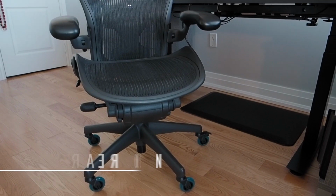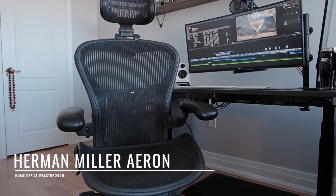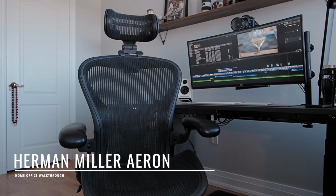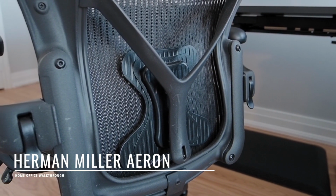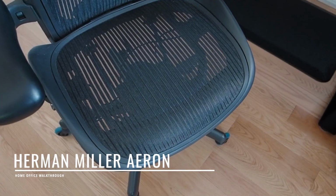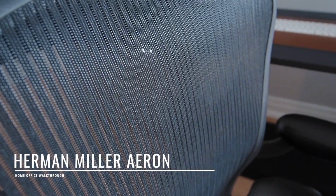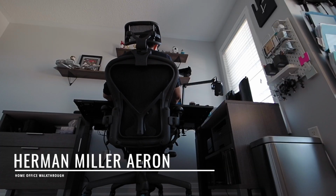This is the forever classic Herman Miller Aeron. I used these chairs in previous workplaces, and when it came time to upgrade my Ikea chair, I knew this was the one to get. Thing is, these chairs are insanely expensive brand new, so I went on the hunt in the used market for one and ended up picking one up for 350 Canadian dollars, a steal.